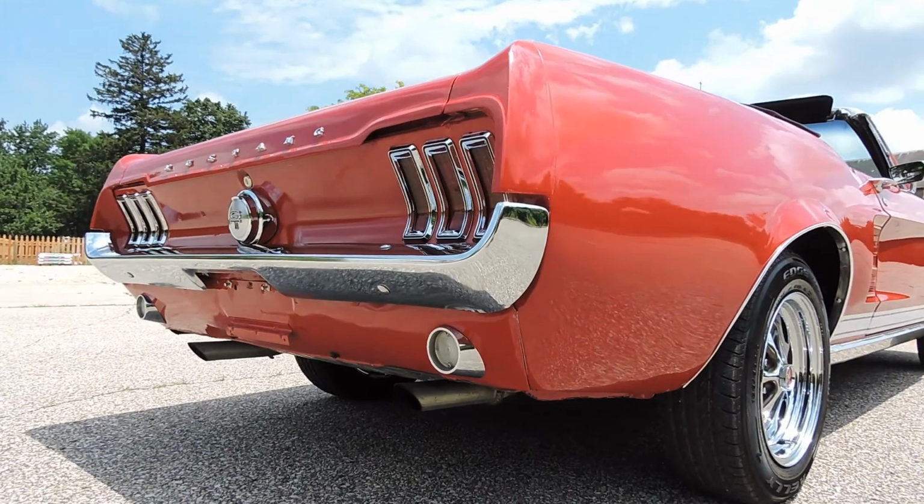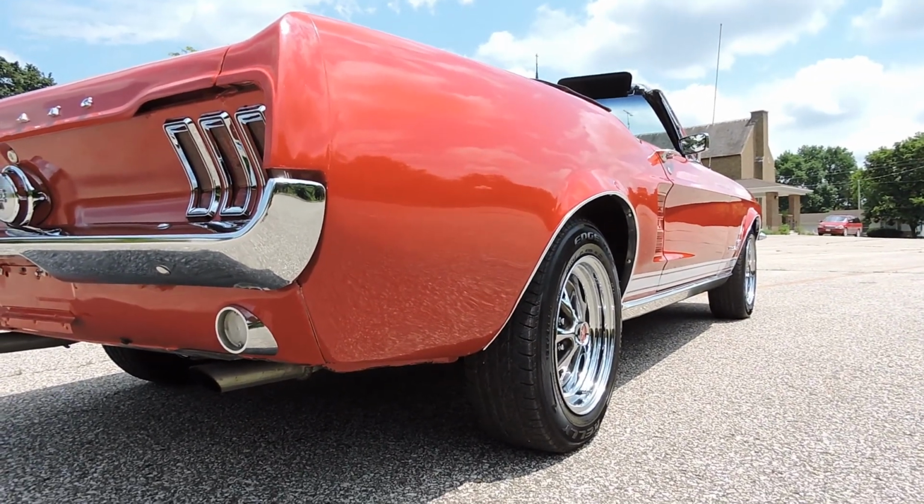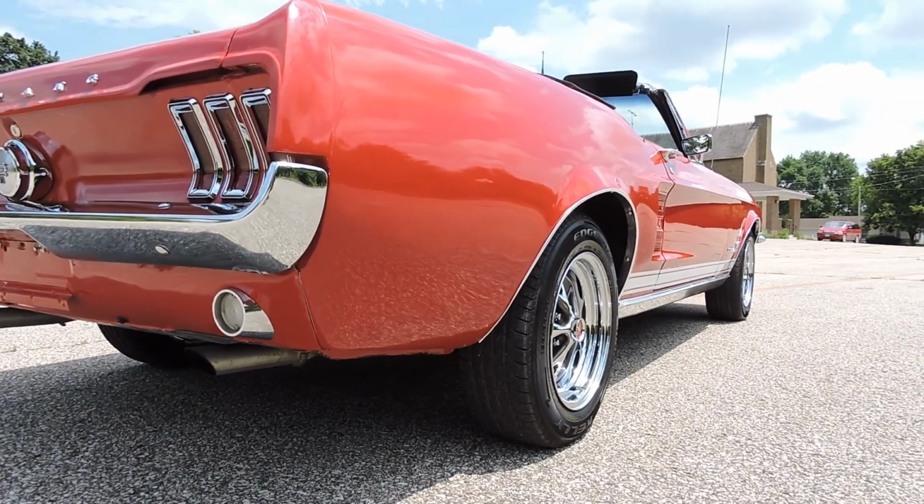So this car looks really sharp from the back. It's got a nice potent V8 engine in it. It really sounds nice, and that sound backs it up.